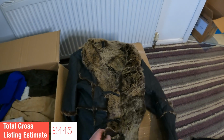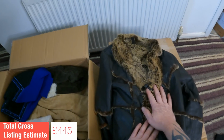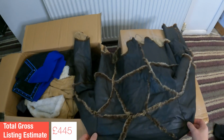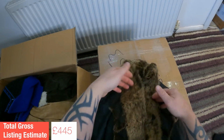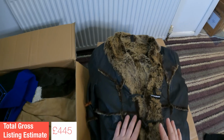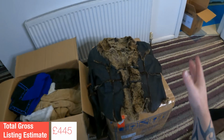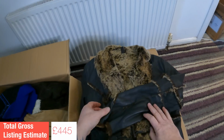I'll be honest with you, I have never come across rabbit skin clothing before, but there are comps for it, and this jacket is in spectacular condition. All the fastenings are complete. If you type in 100% rabbit jacket, the comps are a bit all over the place. There are some very, very strong comps. There are also some down the £30–35 end, but this feels absolutely fabulous.